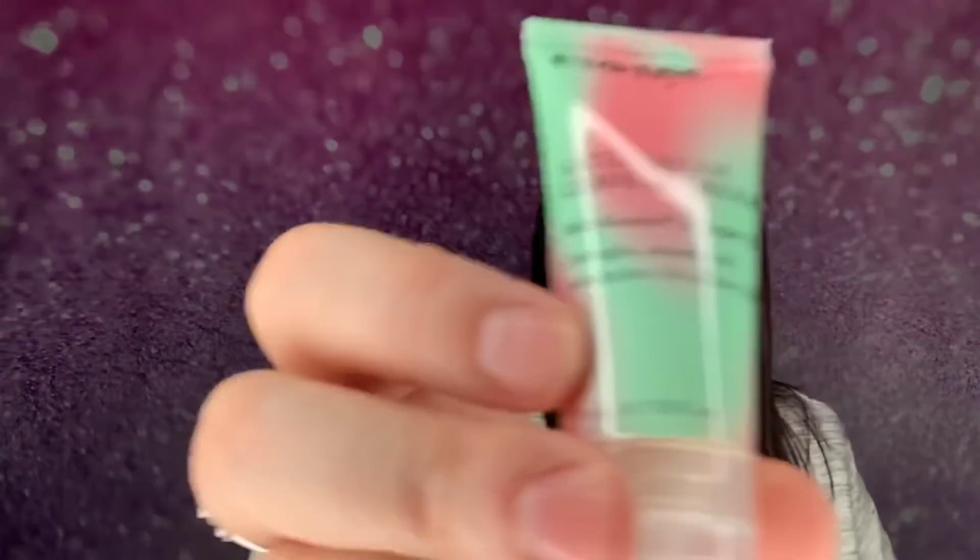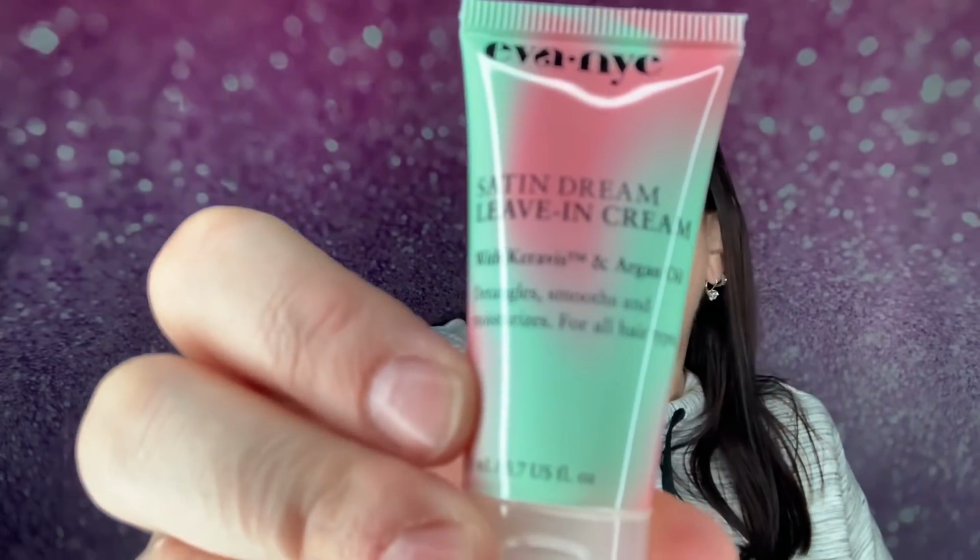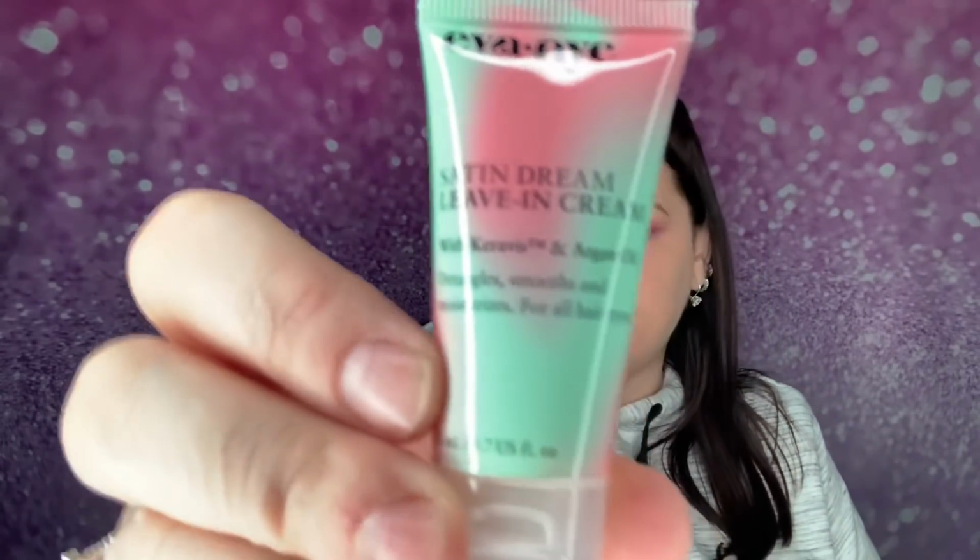Then we have a Satin Dream Leave-In Cream that detangles, smooths, and moisturizes for all hair types. So we have a hair product. Then we have the Glow Recipe Watermelon Glow Sleeping Mask.